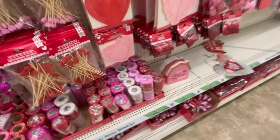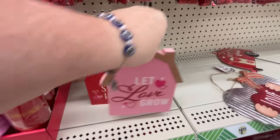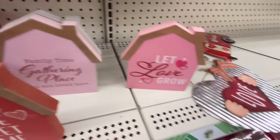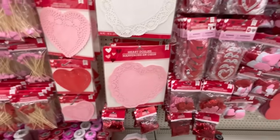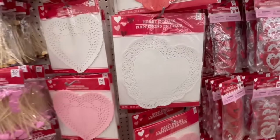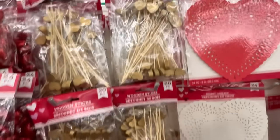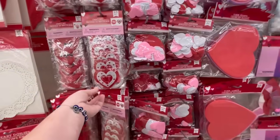Little gnomes. Let Love Grow. They had more signs. I just think these are so cute. And for $1.25, it's a steal. They also have doilies, which is so cute. My mom used to, I guess, crochet those. They also have these little toothpick things. I think that'd be cute, like maybe in some cupcakes or something.